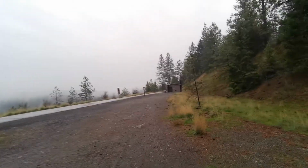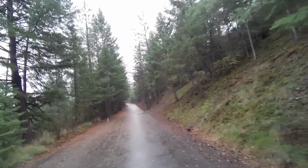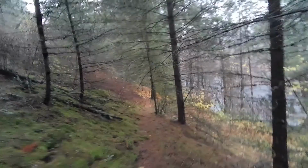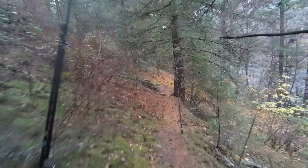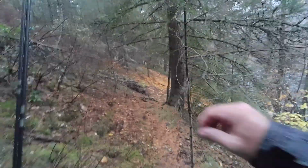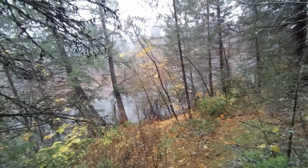Hopefully we catch something. And we're walking. Going down a nice trail. Tell you what, you gotta work to get into the good spots. Well, there it is, right there. The mighty Spokane River.